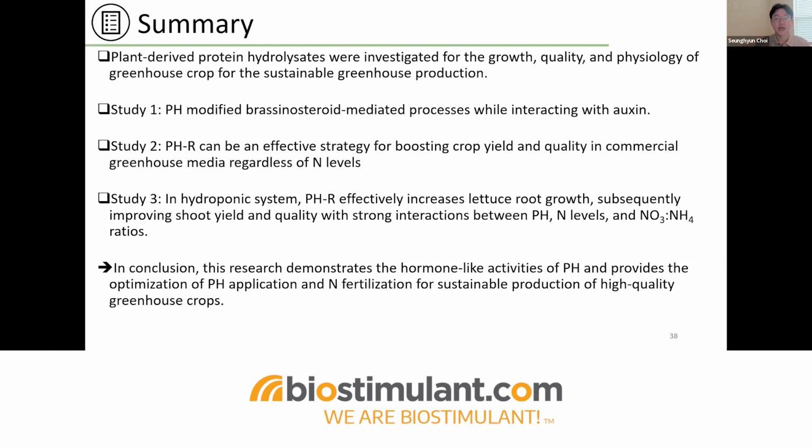Study 3 extended this to the hydroponic system, where root application significantly enhanced root growth, which in turn supported better shoot performance and antioxidant quality. These effects were strongly influenced by nitrogen level and the nitrate to ammonium ratio.